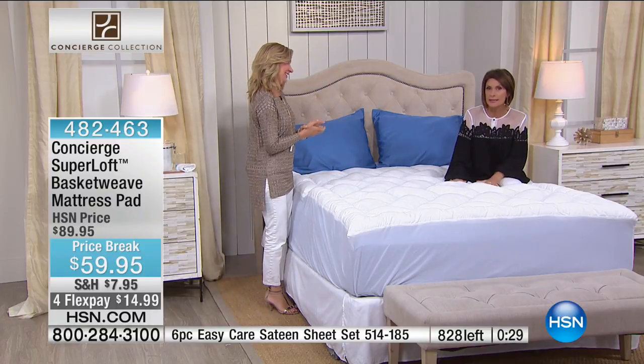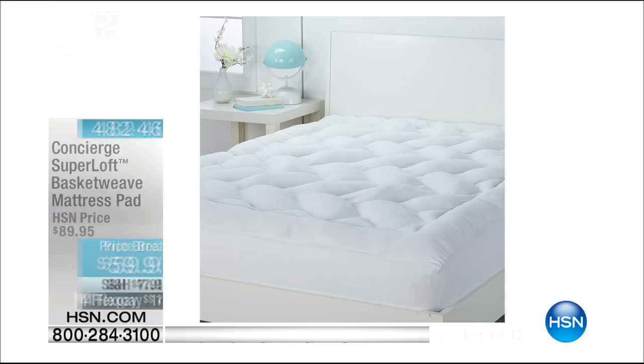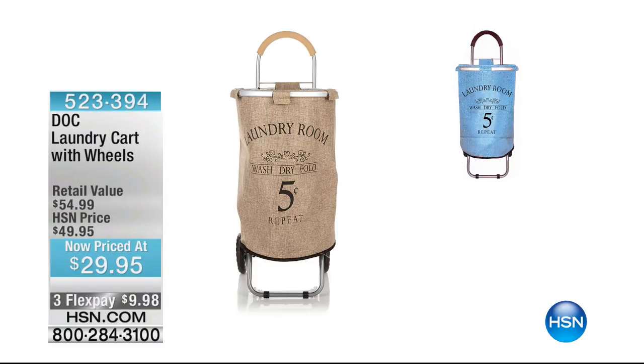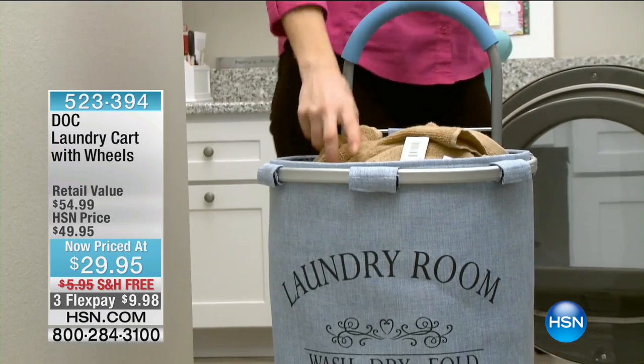Okay, twin now sold out. I guess the full is gonna be the next to go. And then it looks like the queen is gonna go right after that. Wow. So use express ordering if you can to try and get through and grab yours. I think you're just gonna love it when you get it home and experience the big difference that a mattress pad can make. It's so surprising, I think.